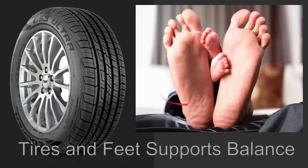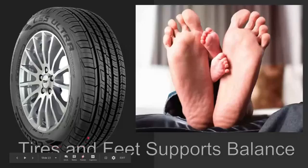Next, look at all these cute little feet. Next, you see tires. Tires and feet support the balance of your body, and your tires support the balance of your vehicle. If you have misaligned tires or tires that are not the right size, you will know that your vehicle is going to be floppy. It's not going to make for a good riding experience. So you need good supportive tires that work for your particular vehicle. And just like with your feet, you need to make sure that you have supportive shoes on your feet to support your body.